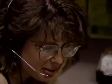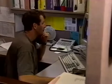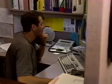Our next effort is a system called Navigator, and it's designed to allow our tech support people access to an information base. It's a diagnostic tool so that when they're on the phone, they can rapidly get the answer to customer questions and improve customer service.